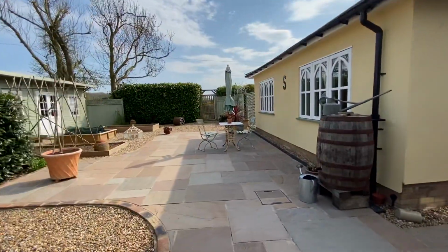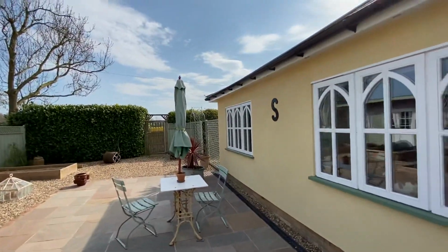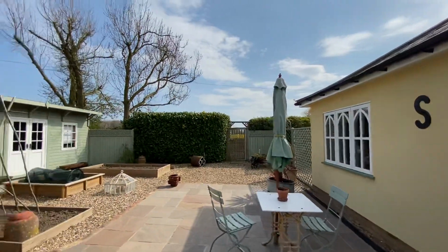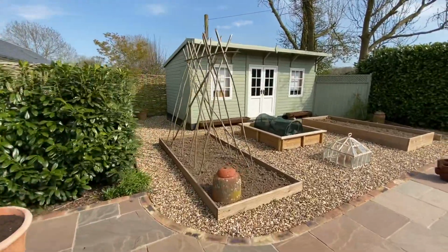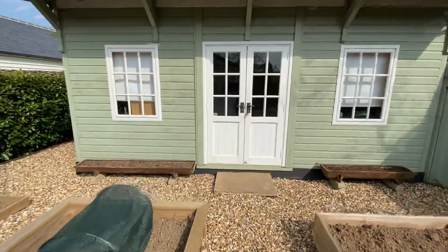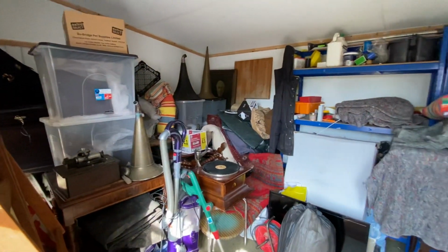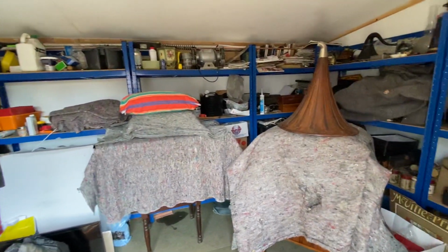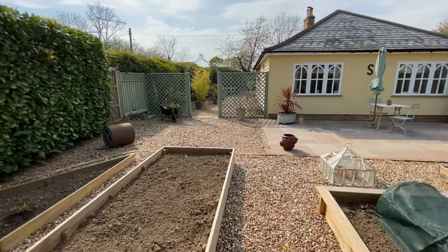So I go through the gate, further linked patio area, and straight away you start to see that little Gothic feel about it, the windows that are there. Raised vegetable garden, and a good store building at the back, ideal as a home office. I'll take you inside and have a quick look at that. So at the moment, used as a store area, you think of yourself working from home, sat at your desk, and looking out onto your garden like that. So this is the productive side of the garden.